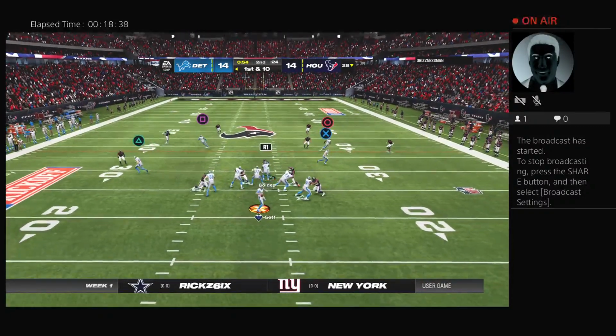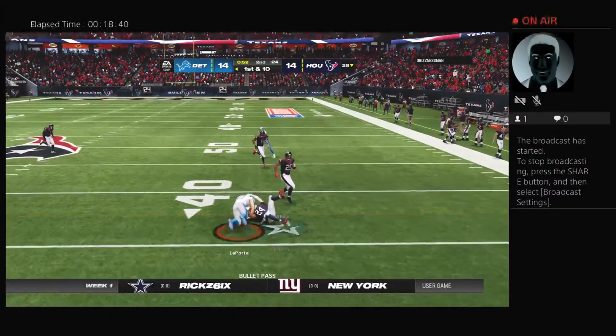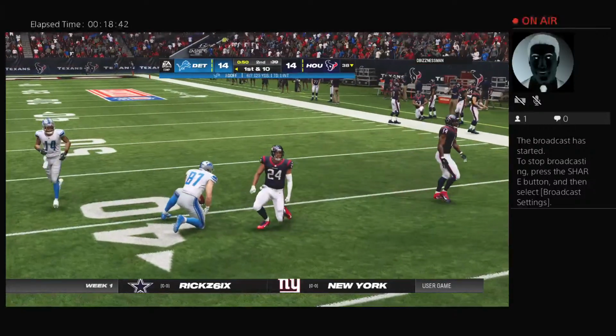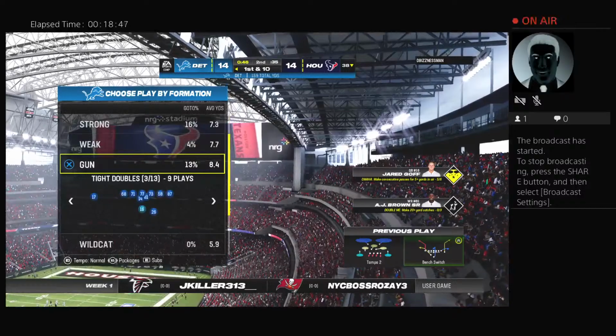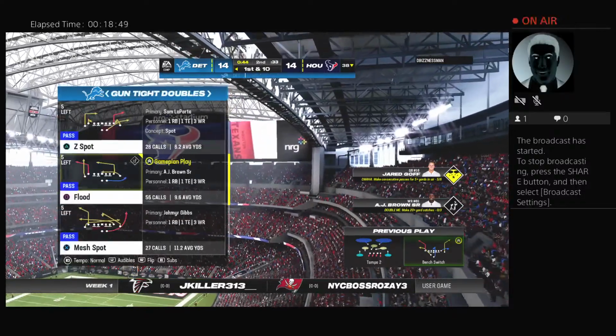On 1st and 10, Goff. That's caught. It's Sam LaPorta. And he's taken down but able to slip across the 35. It's a gain of 10 for the Lions and a first down.